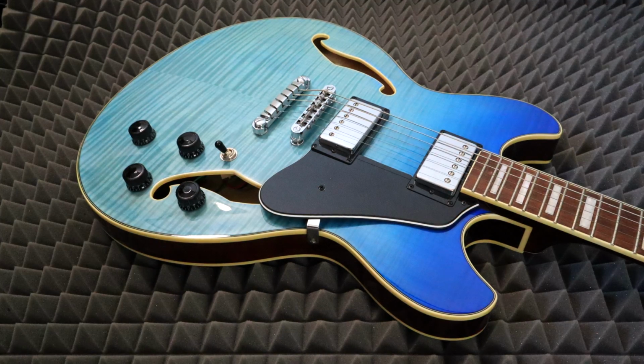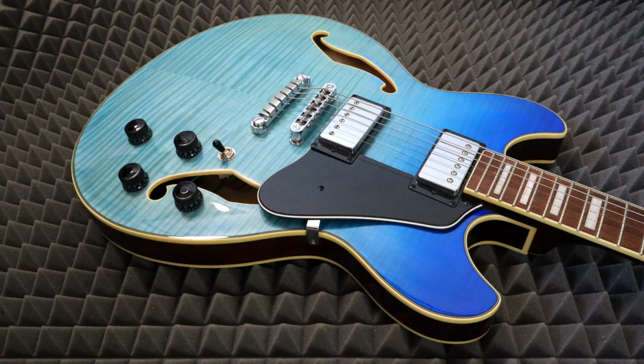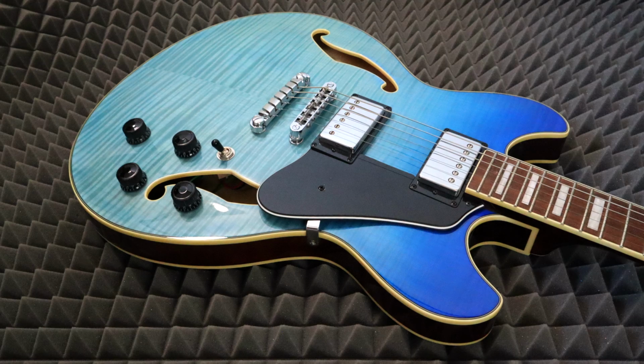What caught my eye first with this guitar was that beautiful Azure Blue Gradation finish. It looks like a swimming pool or a summer sky or whatever. It just makes me happy to look at it. It's a really beautiful instrument. And we have a maple top on this guitar coupled with linden back and sides, and I think linden is an alternative version to using cherry wood on a guitar like this.